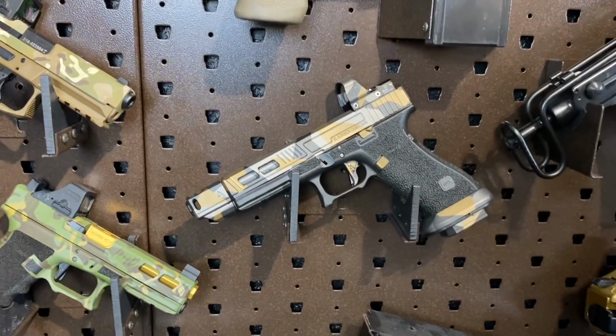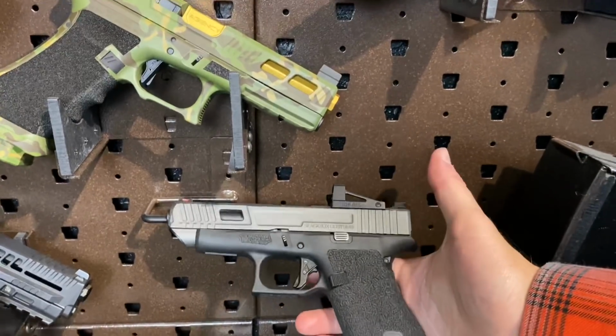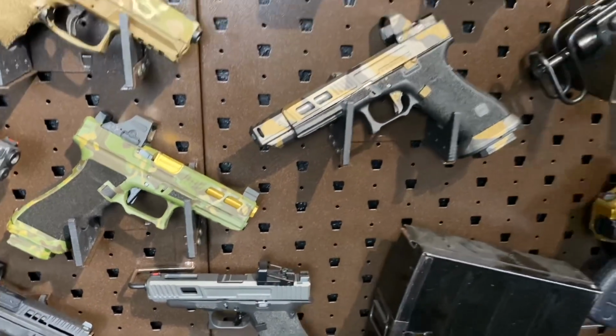Ran through all the features on it, and again, they're all super awesome guns. A little baby Glock here. Single stack, 9mm. Also really nice. These little Shield RDS sights, they're so light you don't even realize they're there. But all right, we're Glocked out.